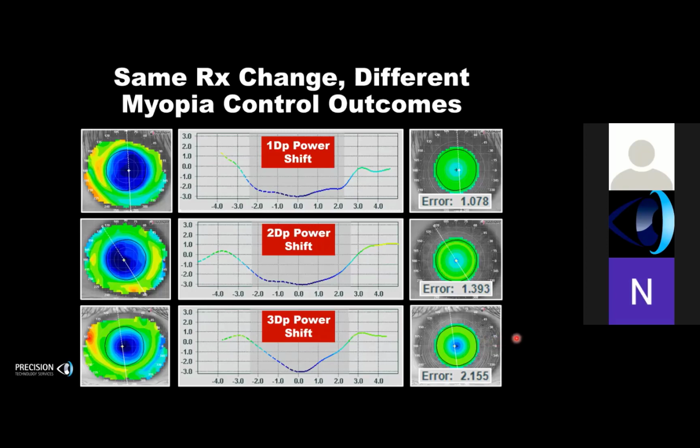Steve, is this an egghead thing to do? I mean, this is definitely research oriented, that we're looking at the power shift, we're looking at the spherical aberration. Is this something that practitioners are doing today? And should they be looking at this?